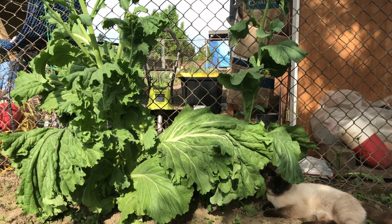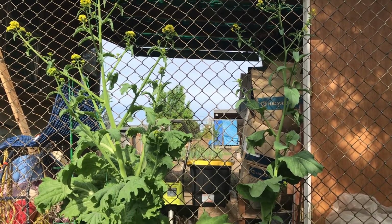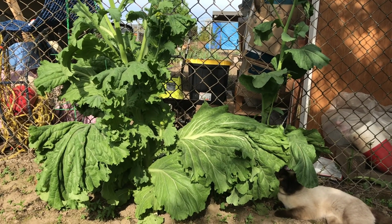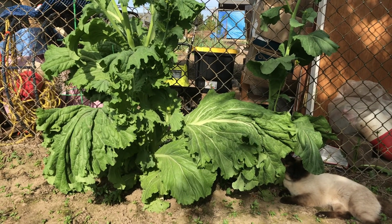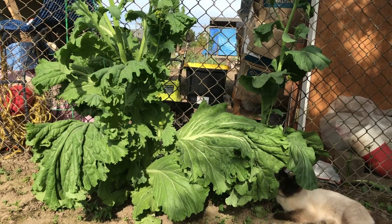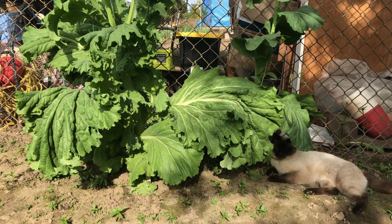Okay, everyone. I don't know what happened to this. We actually forgot about this one. It's a Chinese mustard. We didn't grow it, actually. It was probably one of the seeds that dropped over there. But surprise, after the winter, we found out this grew really big. We didn't know that the Chinese mustard is so hardy that it survived through the winter. But look at this, guys. So big.